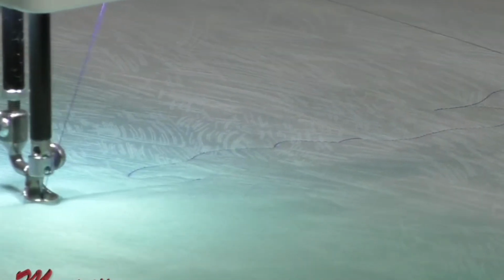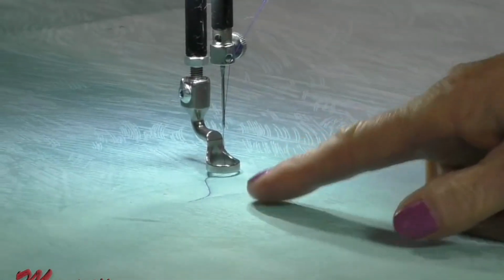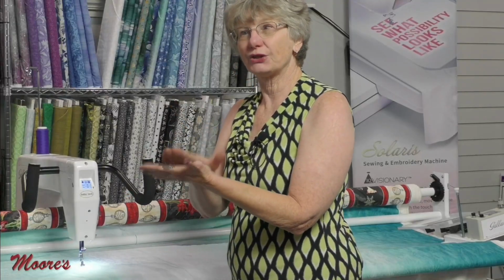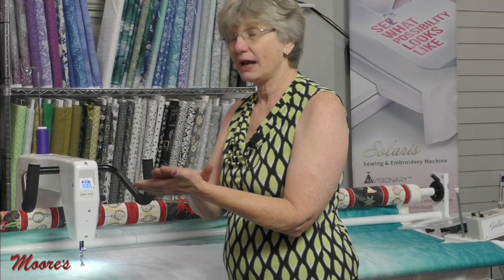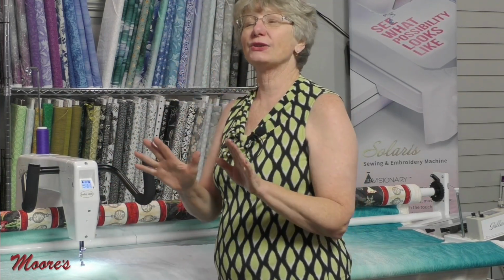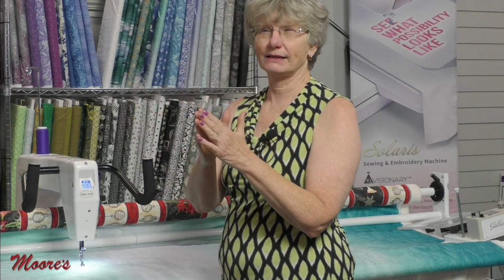So I'm going to come up to my point, wait for it, wait for it. That's that extra stitch, and I get an absolute razor sharp point because it needs that extra stitch to form that point at the corner. So that's great. It works good. You're going to use that when you're doing some freehand, doing designs when you have the pointy points.